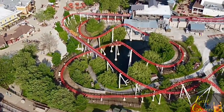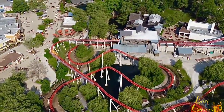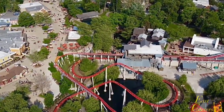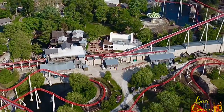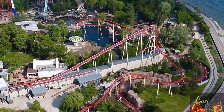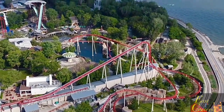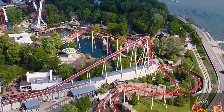This drop has to be the best drop I've ever experienced on any coaster because it's just so insane. It is over quickly, but the airtime that you get feels like you're going to be launched right into the lake in front of you. It's truly an insane moment on any coaster, and that's why it's the best drop at Cedar Point.